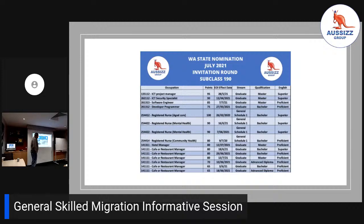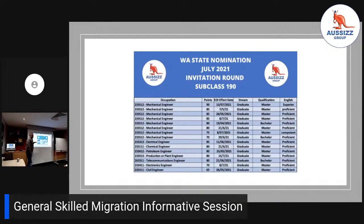These are not the minimum points. These are the points which people had and got invited at. And these include points for the state nomination 190, so 5 points you get from the state. So somebody who got invited at 80 points, a chemical engineer under the graduate stream, had 75 points of their own and had done a master's. So they obviously got priority over the bachelor's, and they got invited at 80 points.